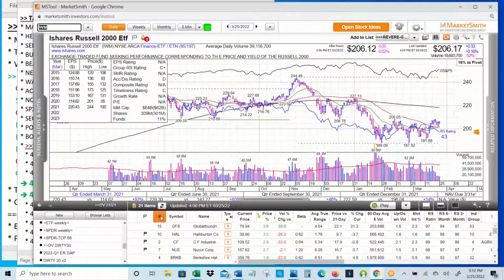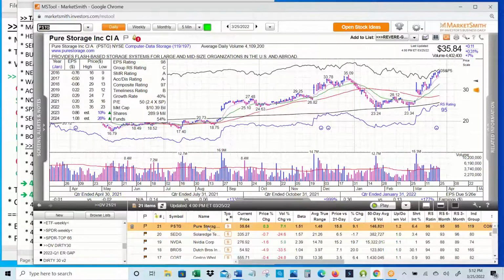Let's go through these. We've got 12 sectors, 21 industry groups, nice and broad. Let's go by the ones that have been in here most recently. Pure Storage, another one of the new recent leaders. Now 12 of these 21 closed the week at all-time highs. Pretty impressive. This is why we focus on leaders, because we're still a little less than 6% below all-time highs on the S&P, 12% away on the NASDAQ 100, but 12 of these stocks are at all-time highs. So that's why you always want to keep your leaders list fresh.